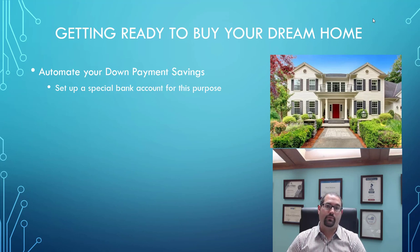The way that you can automate this is by contacting your bank and letting them know you want a certain amount taken out of your checking account on a weekly or monthly basis and moved over to that special savings or money market account that we just talked about.